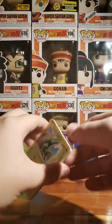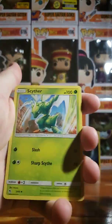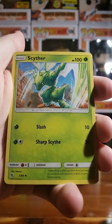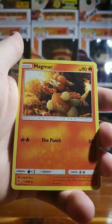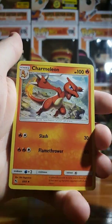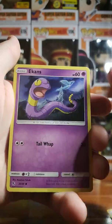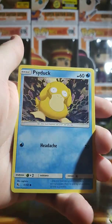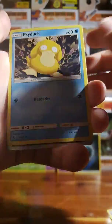Come on, come on, come on. We have a chance here. See what we can get. All right, so we start off this pack with a Scyther, which is one of my favorite arts in the set. So cool. Scyther, Magmar, Charmeleon, Caterpie, Eevee, Ekans, Charmander. Oh, we have both of them so far. Come on, Charizard, this is your chance.